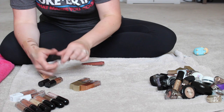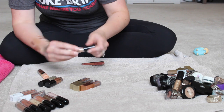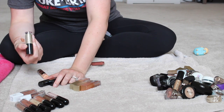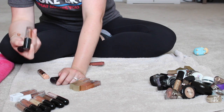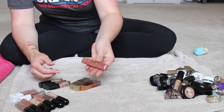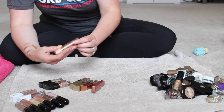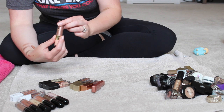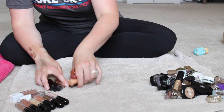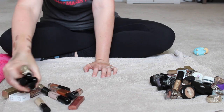I have Everyday is Sunshine, which is actually pretty similar to Chemtrail, so I guess I could be okay with that. Not Afraid to Sparkle and Beam Time. So I'm going to keep those. This is a new one by Too Faced. It's their Melted Chocolate. So I'm going to keep that. And this is also pretty new by Too Faced as well. It's their Totally Whipped Peach Shimmering Shadow. So I got rid of more of those than I thought I would, but I'm going to keep these.